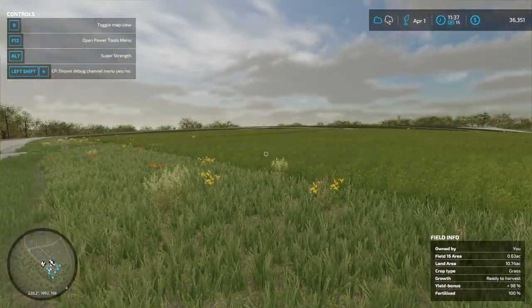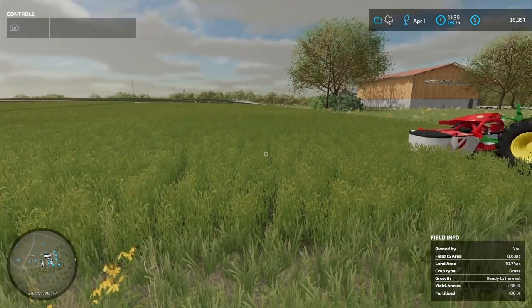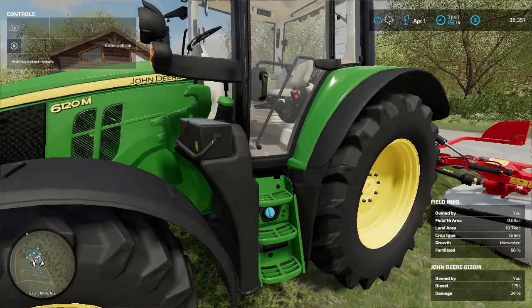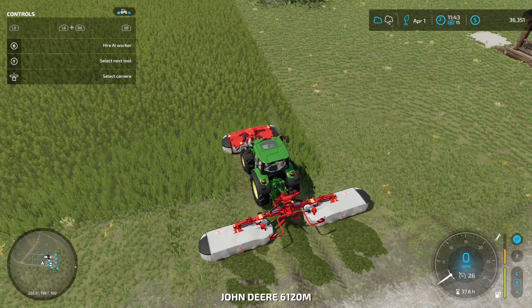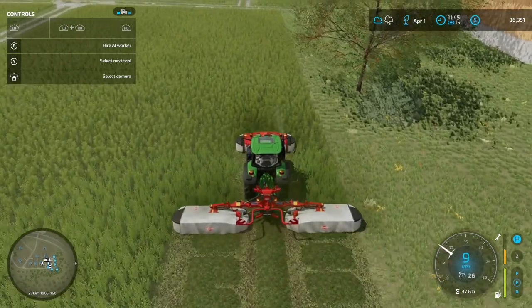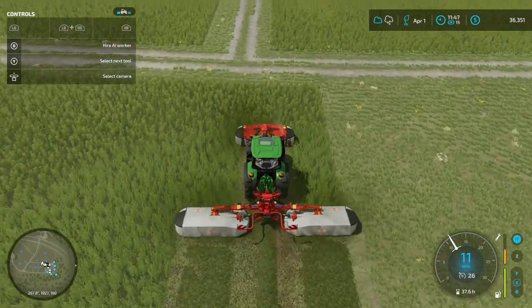So here we are back at the farm, and I have a little surprise. A, the frost burned off, and B, we traded in our Case tractor for that John Deere 6M. I just could not pass this deal up. It's a newer tractor. We can put GPS on here. The horsepower isn't as good, but we also have a PTO in the front. This tractor will do just fine for what we need it to do, which is mow. And I just couldn't pass it up.